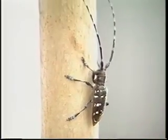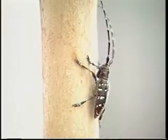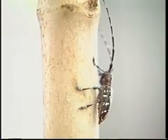At this point, the larva forms a cocoon inside the tree, and in a short time the adult will emerge, and usually the adults will emerge in about a year after the egg was laid. And once the adult emerges, then the cycle starts all over again.